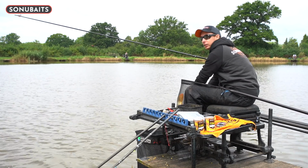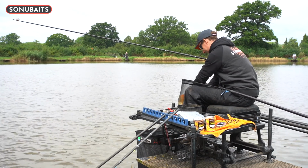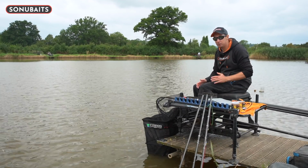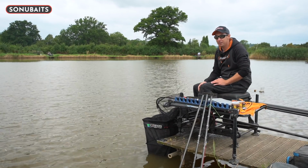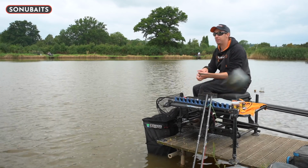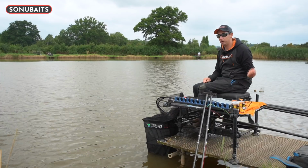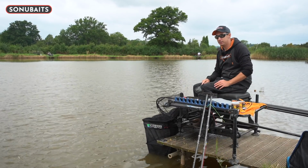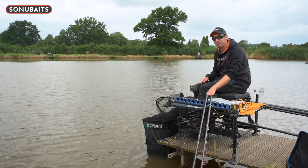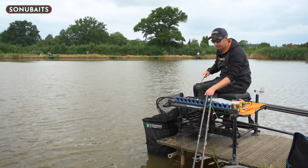But let's see if we can catch a few bigger fish down the edge. So moving on, we've now got the margin swim. It's later on in the day, we've had a few fish out in front, and this is the time of day when typically bigger fish tend to feed down the edge. It's when anglers throw the bait in at the end of the session, so they're used to volumes of bait down the margins, so it pays to be a little bit more positive when feeding down the edge.